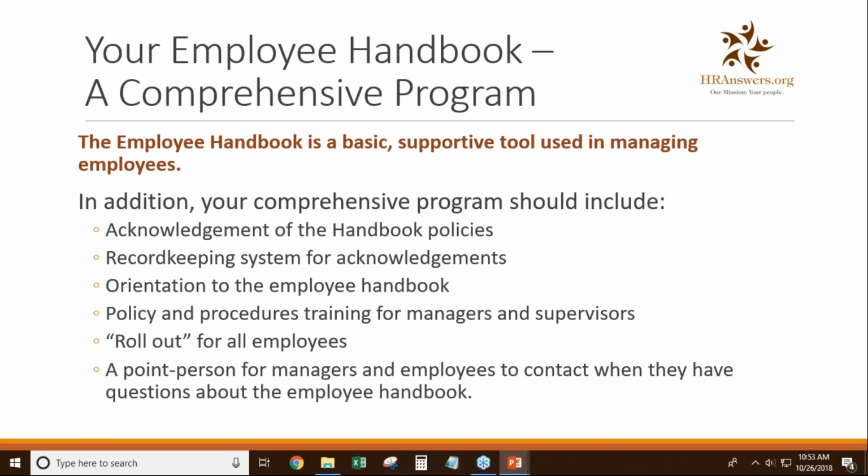We want our supervisors and managers and leaders within the organization to understand the rules that they are being asked to hold their employees accountable to. We want them to have a basic understanding of regulations that apply to the company as well. So through a handbook training for managers, we get that information out so that they can make consistent and confident decisions about how to handle questions with their employees.